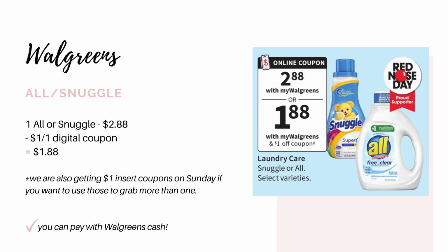And then one last little deal here is on the All and Snuggle. They're going to be on sale once again for $2.88, and we're going to have a $1 off digital coupon in the Walgreens app. We're also getting $1 paper coupons in this Sunday's save insert. One is for $1 off the Snuggle and another one for $1 off the All, just in case you want to grab more than one. It's going to make them just $1.88 each.